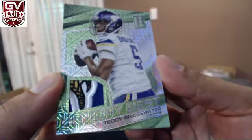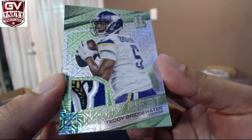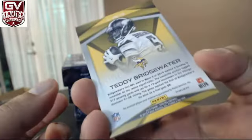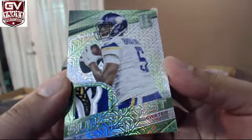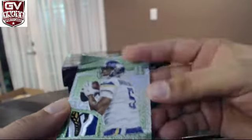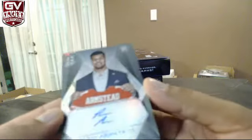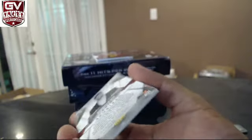Wow. Kelly. Nice. That is 11/25. Nice little piece of the patch there. Kelly, man. And we got Arik Armstead. Wow, that was way off. 49ers, D.A. Hammy, 97/199.